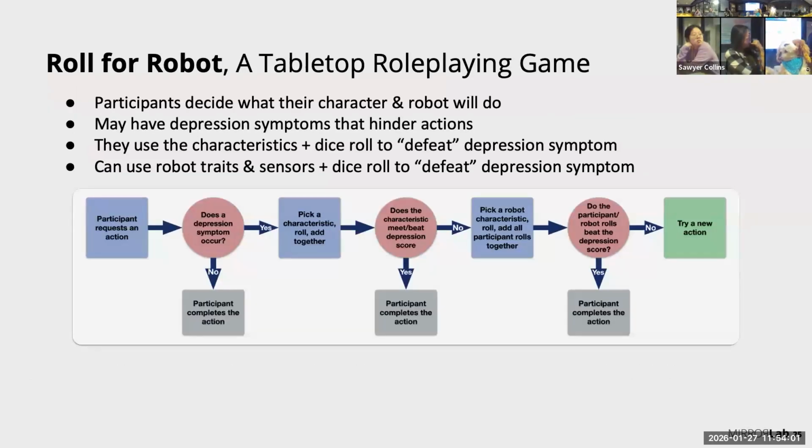The way this works is the participant requests an action, like to get out of bed. Does a depression symptom occur? If no, then the participant just completes it. They're done. They can move on with the day. If a depression symptom does occur, they pick a characteristic, roll a die, and add it together. And they say, okay, does that beat this depression score? Does the characteristic meet or beat it? I have to include the meet, because that happened a couple times, right?